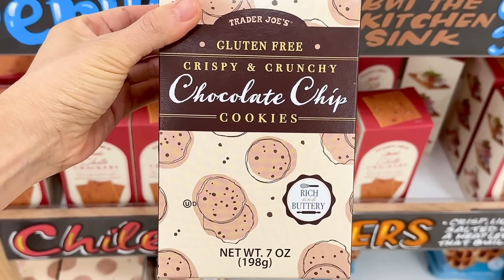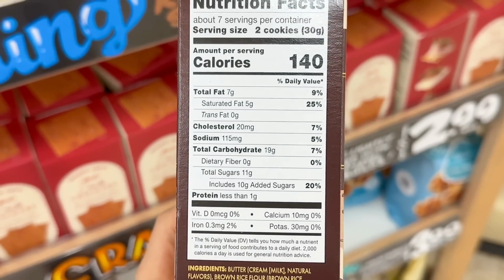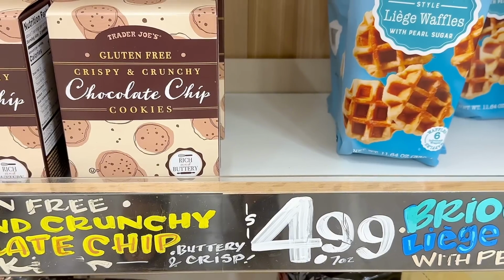Gluten-free chocolate chip cookies. These are crispy and crunchy, made with brown rice flour. So far, the reviews have been really good. 2 cookies are 140 calories, 7 grams of fat, 115 milligrams of sodium, and 11 grams of sugar, and you can get a box for $4.99.